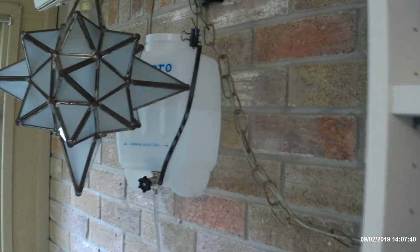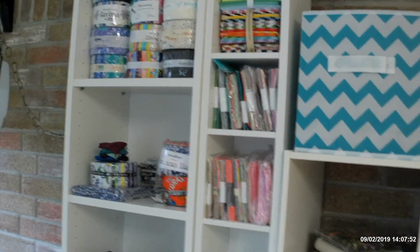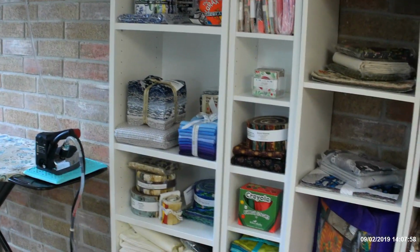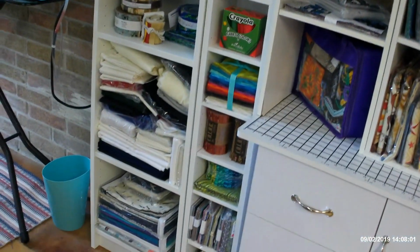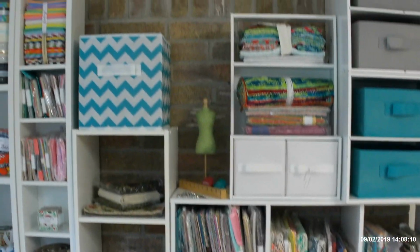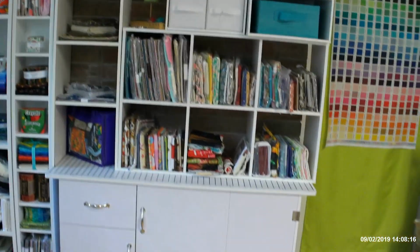And then I have all of these. Whoop! I need to put my little sign back up. Sorry, guys. There. Never underestimate the power of a woman with a sewing machine. Isn't that great? Jelly roll tower, and lots of fat quarters, and layer cakes, and charm packs. If I doubted I was a quilter, oh, I need to straighten that up. Those are all of my solids. That's a mess. I still have work to do, you guys. But here it is. Everything has a place, everything in its place. So it's just a dream to be in here, you guys.